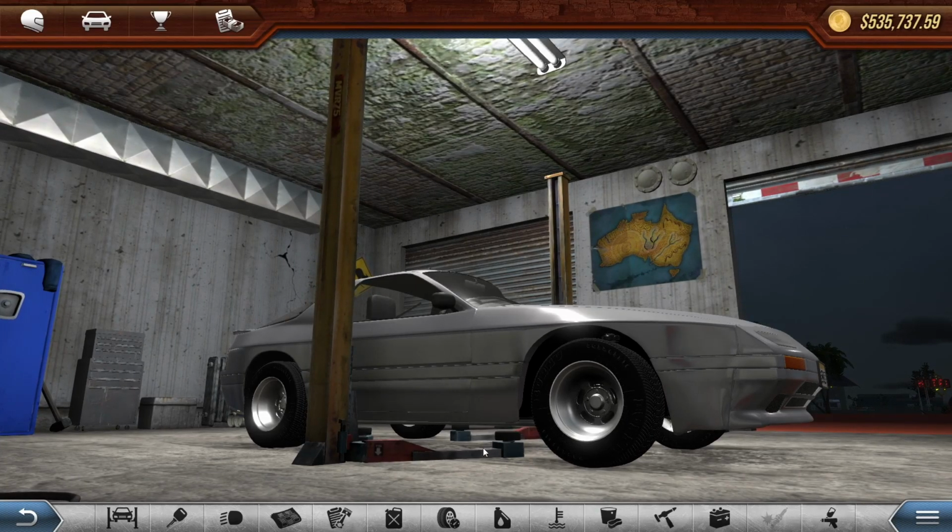This, for it being a stock Miduga, I don't think it's doing too bad, but I need to get it off the line a lot quicker. So I'll keep tweaking, and I'll catch you all very much later.